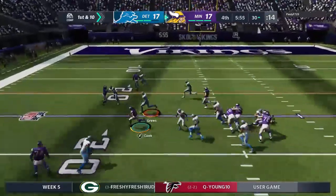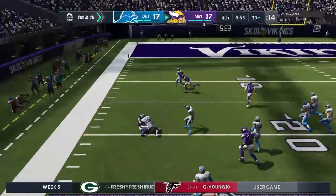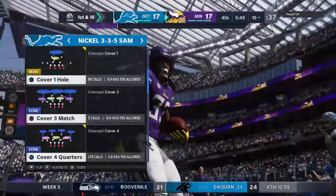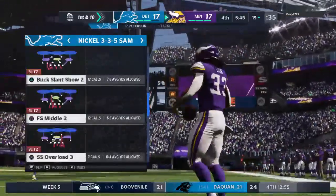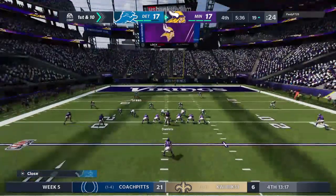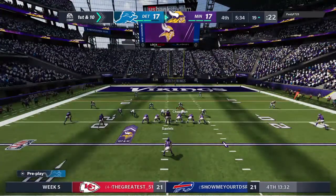They run again on 1st down. Cook. Oh, he's got some breathing room. And inside the 20 before he's brought down. 11 more on that one and another 1st down. Consecutive plays now where that offensive line has really created a lot of space. And we've seen the confidence rise, haven't we?